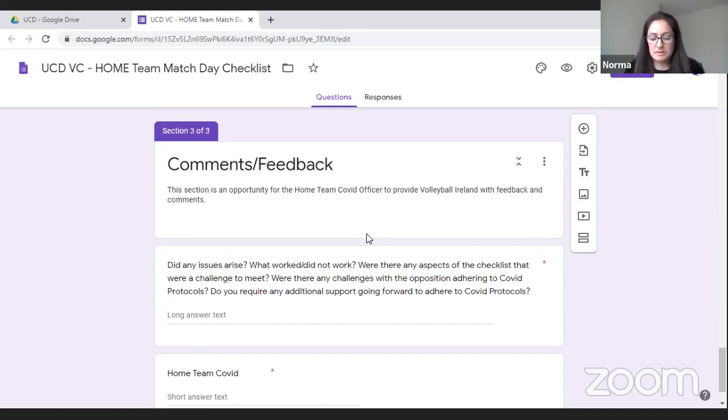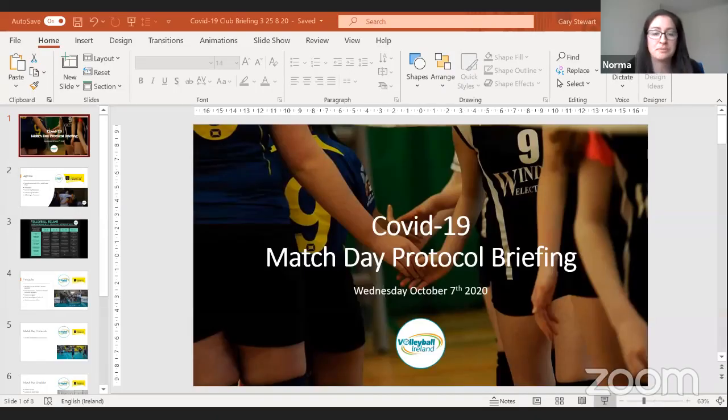I think just to really reiterate and recommend that everyone familiarize yourselves with the protocols and with the checklist, so on the day, you're not looking at the sheet for the first time. You're prepared and you can make a plan as to how we're going to go in and start the match. So it can be smooth, it can be flowing, it can be safe, and then we can get to the volleyball as well. So I'm going to hand you over to Gary, who will talk through the 3-step process for if there are any issues on the day, how the COVID officers can go about resolving them.